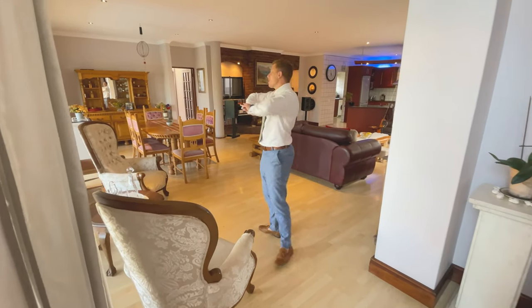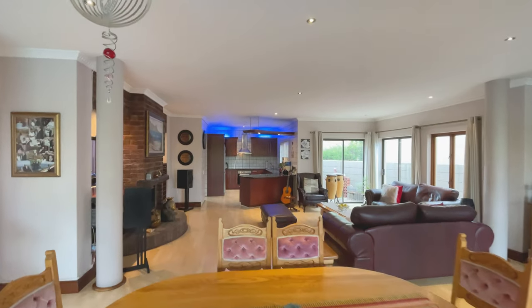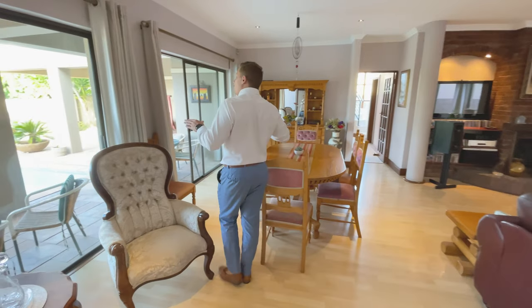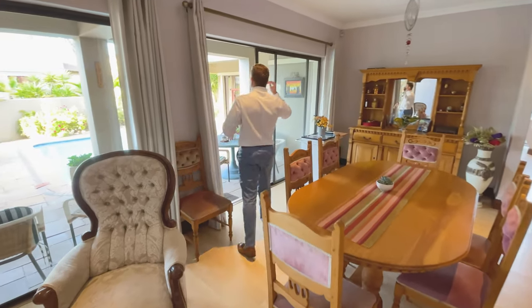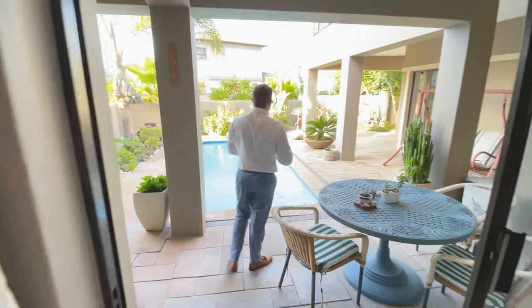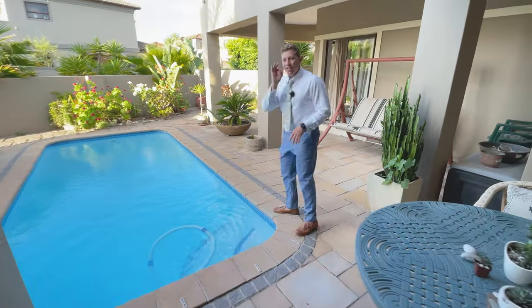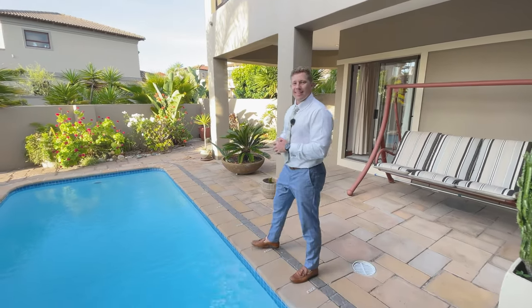Okay, so the house opens up into this massive lounge and dining area. We've got such a nice flow throughout this property. What I really like is that you've got direct access from your dining room via two sliding doors into your backyard, where you've got an area to entertain your guests with a built-in braai, and you've got a beautiful blue glassy swimming pool that's just the right size for a proper dip and for easy low maintenance.